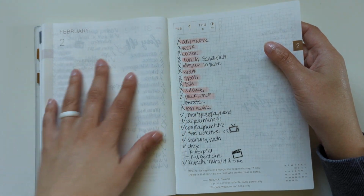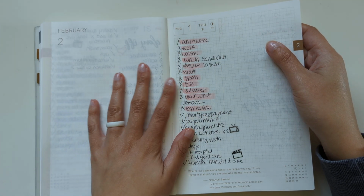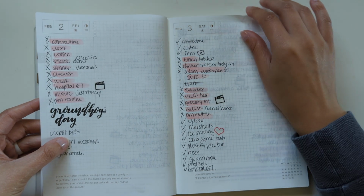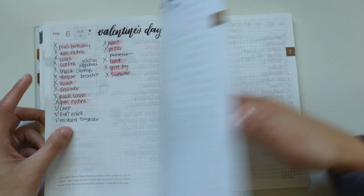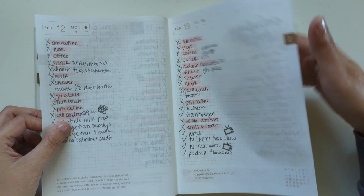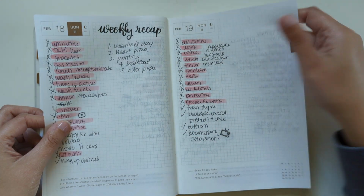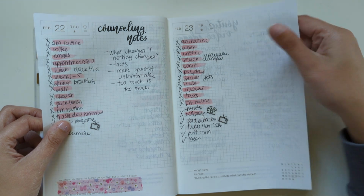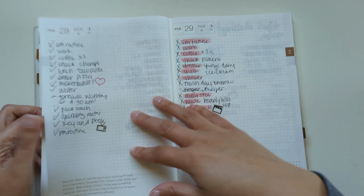Again, the monthly page for February left blank. I wasn't sure if I was going to use it as a recap, but I didn't even end up getting that far. I do love the paper in here. And flipping through it, I'm like, I could probably go back to it. But I think I have found, I don't want to say planner peace, but planner comfort in what I've ended up going back to, and I'll get to that toward the end of this video.